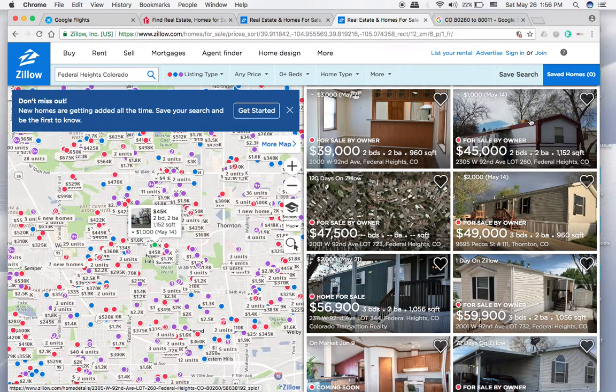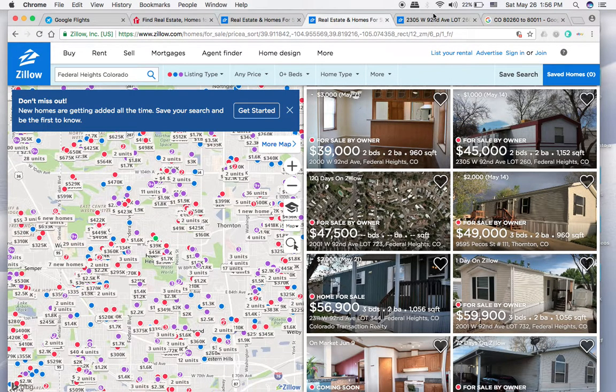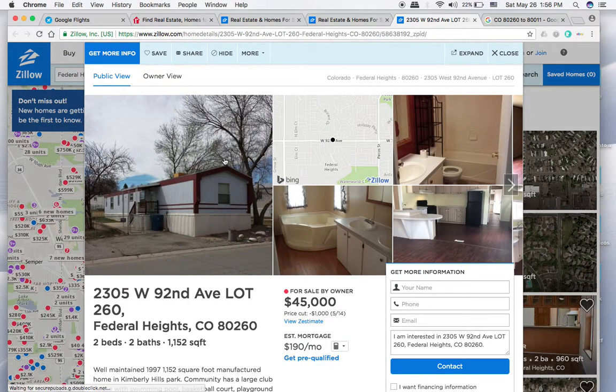Now the thing is, when you see by owner, even if the house says $44,000, that's just the asking price. You know, you don't have to pay 45,000. You can pay 10,000. I know you may think they may not give it to you at 10,000, but at the same time, if the house has been on the market... See, I cannot log in because I'm not logged into Zillow, but you can look at it.